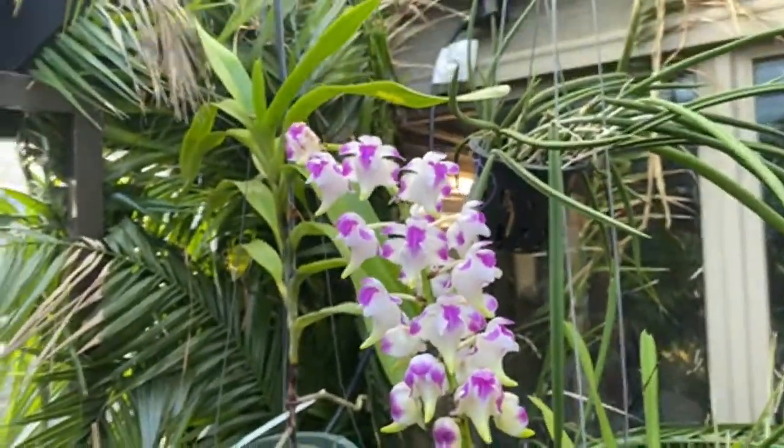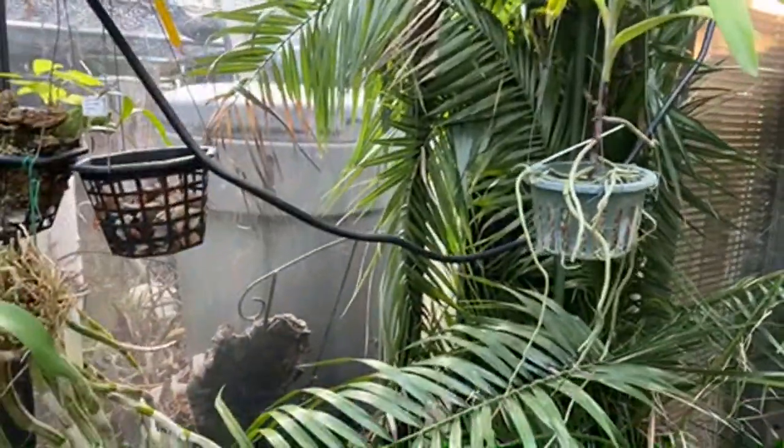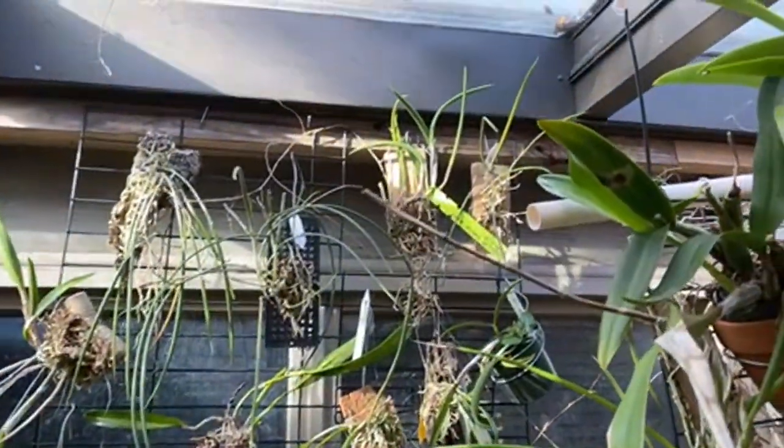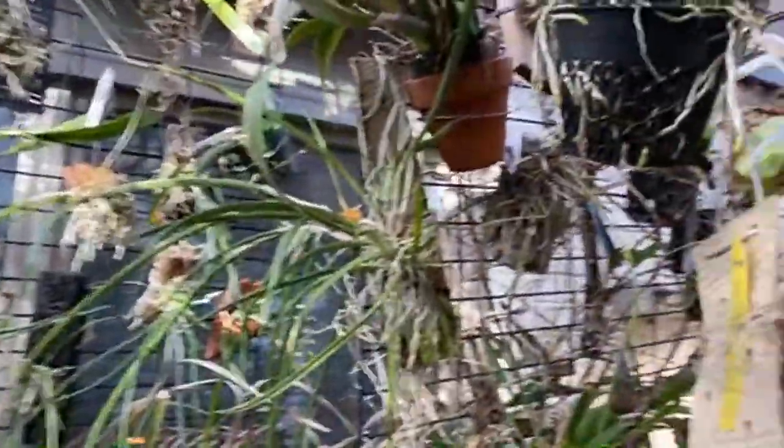My odorata looking really nice. But yeah, folks, that's about it for me today. I just really wanted to show off my new area where my Brassavolas are hanging out.